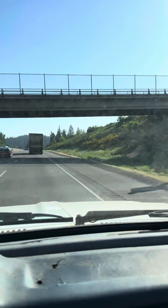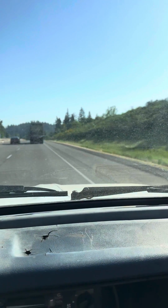But I think you get the point. Watch out when you're on the road. Watch out for all these 18-wheeler tires.